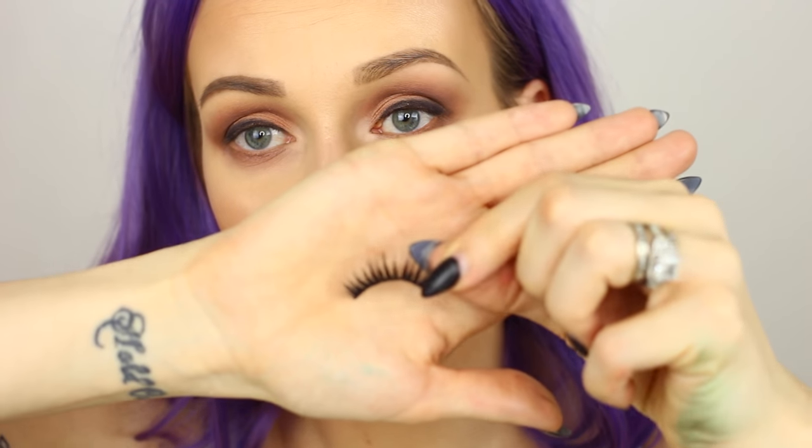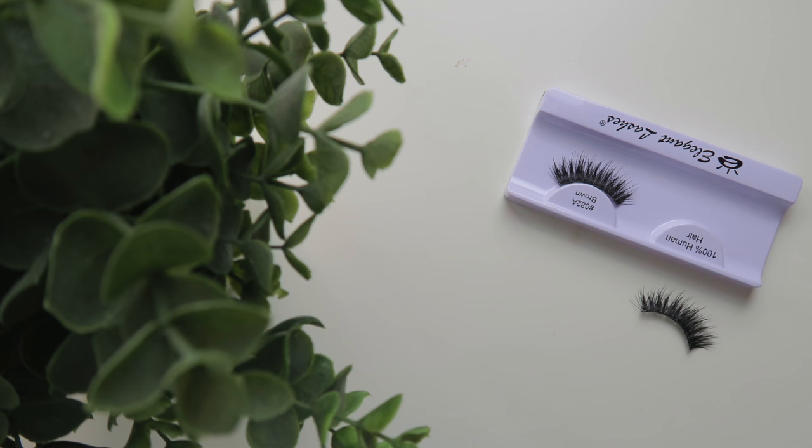Okay, so now for the crazy part. These lashes are dupes, like exactly. So this one here is House of Lashes. And this one here is Elegant Lashes. So these are exactly the same pretty much.